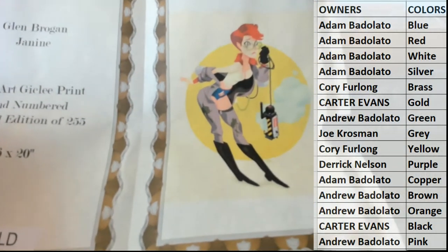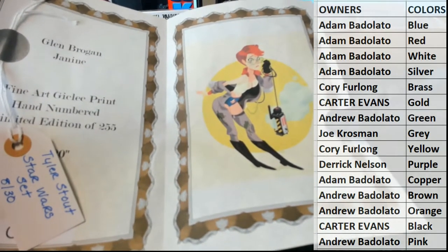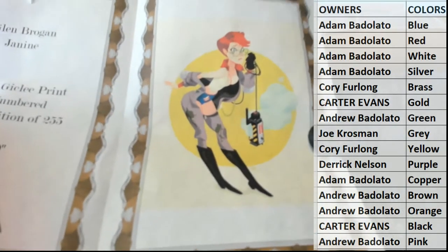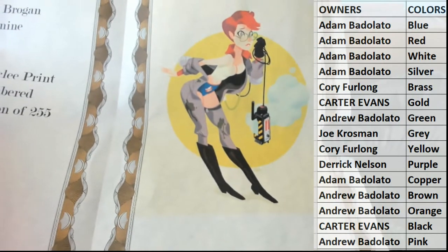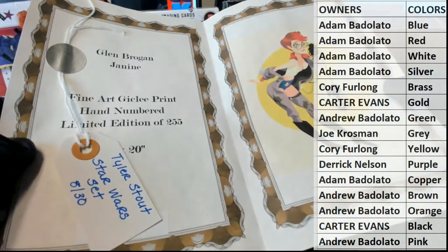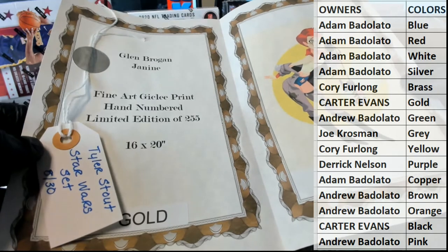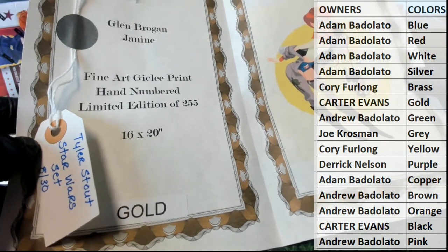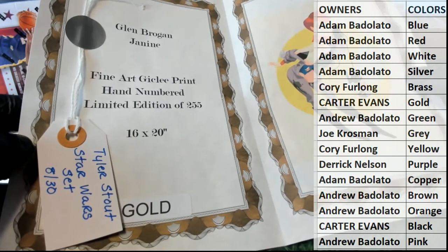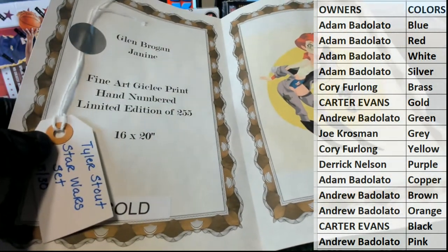Now, some of you guys will get this. If you're an 80s child like myself, borderline becoming an old man, you'll understand exactly what that is and how awesome that is. Anyways, this is a Glenn Brogan Janine fine art giclee print, hand numbered to 255, 16x20. Wow, plus you got a ticket there for Tyler Stout Star Wars. Woo!